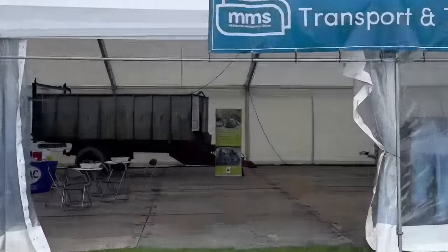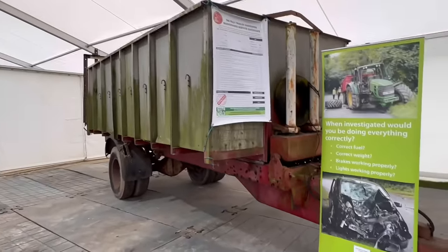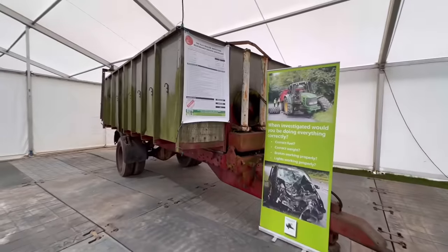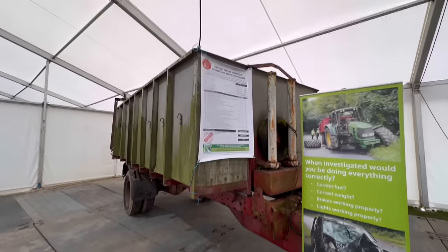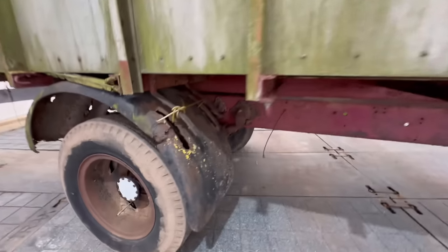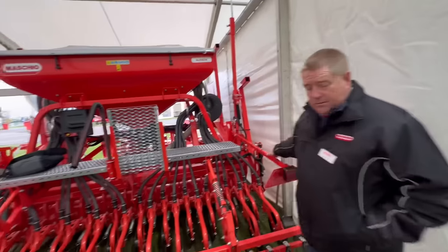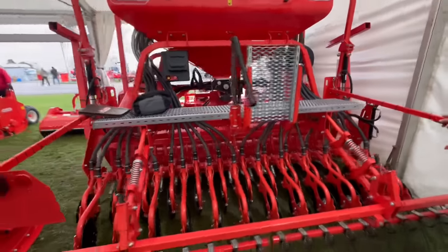I just saw this and I'm like, what's that trailer doing in there? Let's have a look at this. So it's just a bit of a forewarning, really. Tilly the trailer. I don't think this one would have passed. For some reason. It's with Mac from Machio, looking at this one.